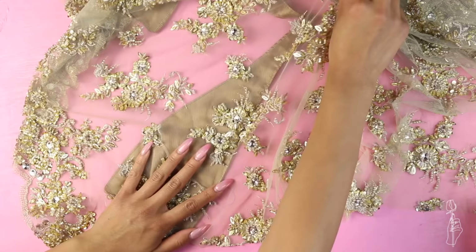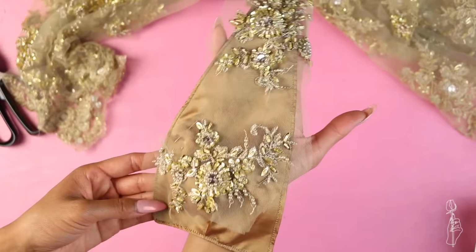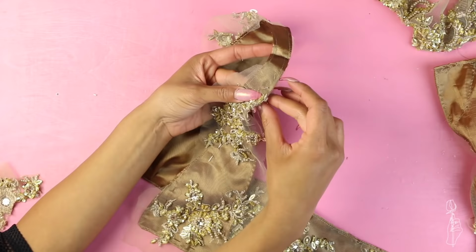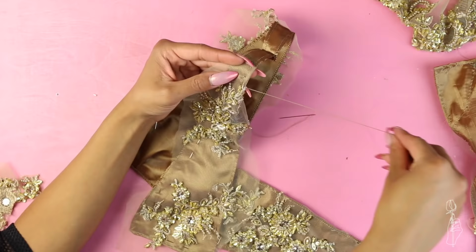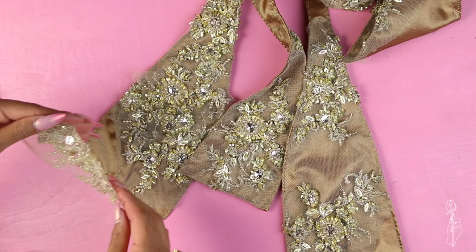Next, I laid the jeweled fabric on top to find the biggest section that can cover the majority of the piece. I originally was sewing it down with my machine, but it was really hard to sew over the beads, so I switched to hand stitching. For all the empty spots, I cut out individual jeweled pieces and then I glued them on top.